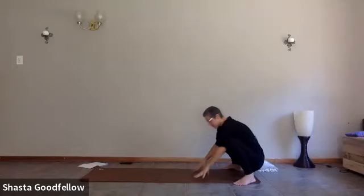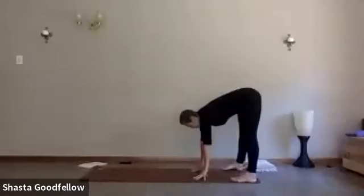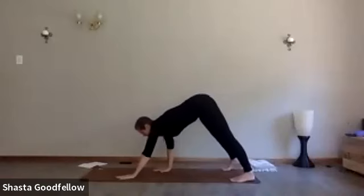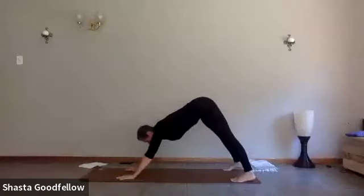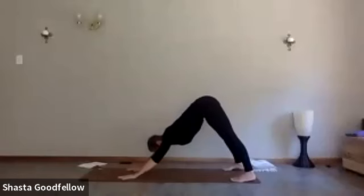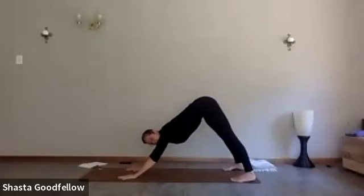Fingertips to the ground, lift the hips. Parallel the feet by spinning the toes forward. Walk your hands forward and you're in a downward facing dog. Take 3 breaths in your down dog. Firm pose, creases of the hips lift, shoulders back, neck relax.